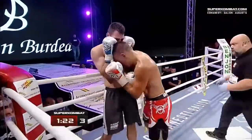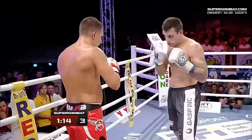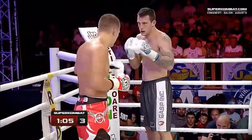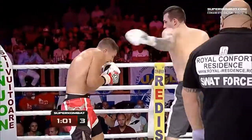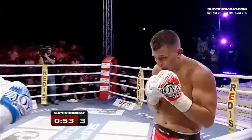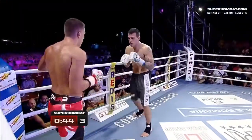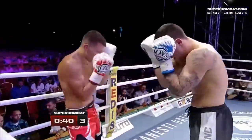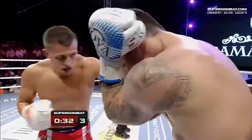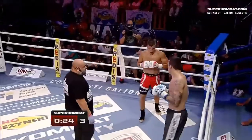Again, the Croatian unloading on Hurduc. Good answer for the Romanian. Plazibat looking for huge spinning back fists. Front kick, an overhand, and another one. To the body goes Hurduc, and again Plazibat with a middle kick. They exchange blows. I'm really curious what the referee and the judges saw.